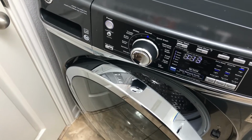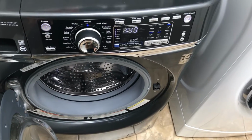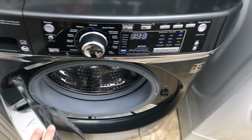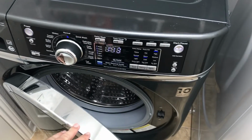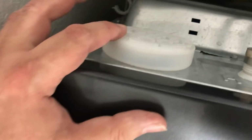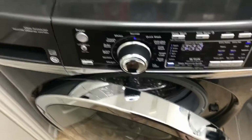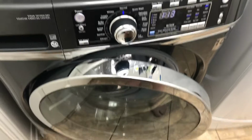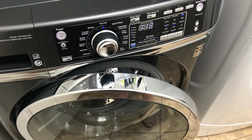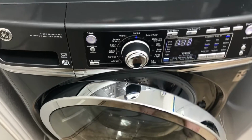I know one thing that people will say, hey, leave this open, let it air out, and of course we do that as well. But something that GE has also done is on the very back here, and I'm not sure if you can see it, this right here, it's a vent. And so that vent helps it to also have some airflow in there to prevent any type of mold. Again, I'm 1.5 years in, no mold, nothing like that.